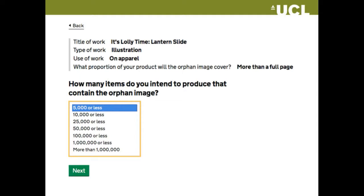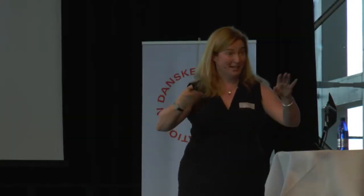Seriously, I was thinking about printing up 10. That would have cost me £300. If I sold them for £50 each, then I could have made £20 on each one. I mean, that's the kind of kitchen table thing I was starting to think of. Not 1 million. And the smallest amount you can do is 5,000.